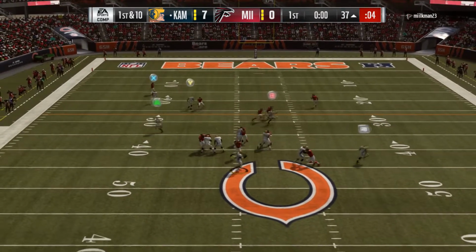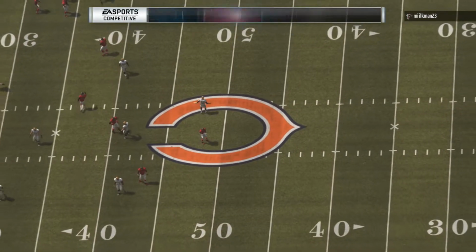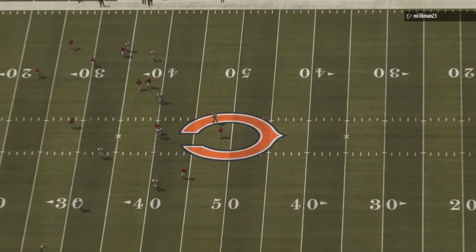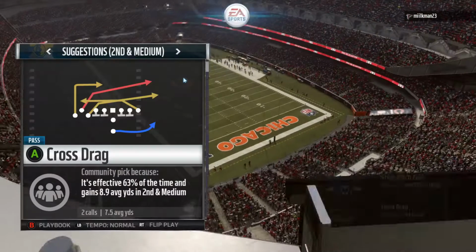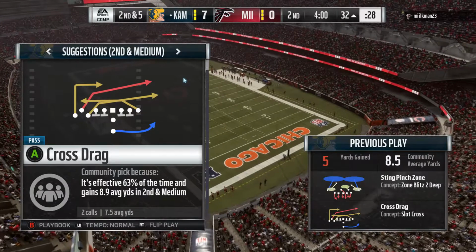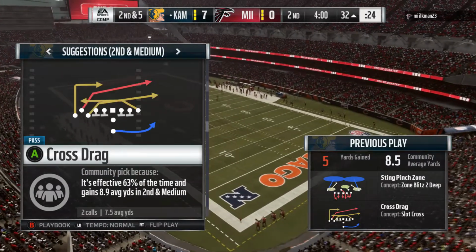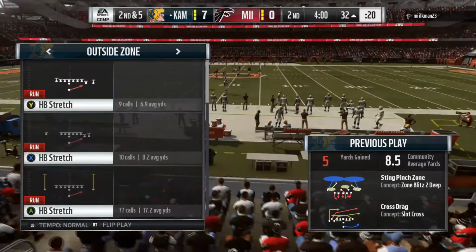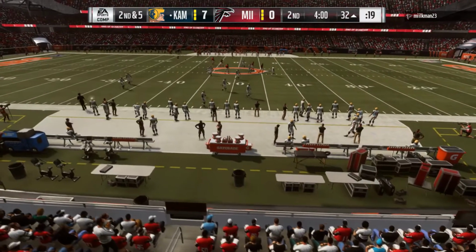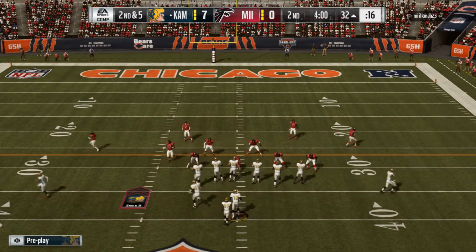Brady now on 1st down. Oh, a scrap for the football, and he's going to come down with it. And he gets it down to the 32. Second and 5 after the 5-yard completion on 1st down.